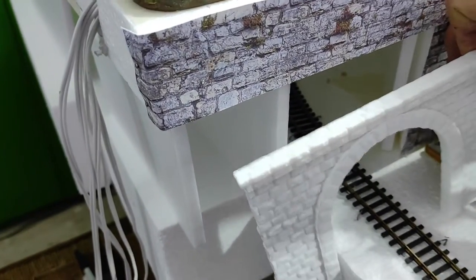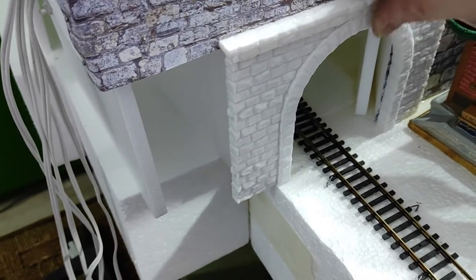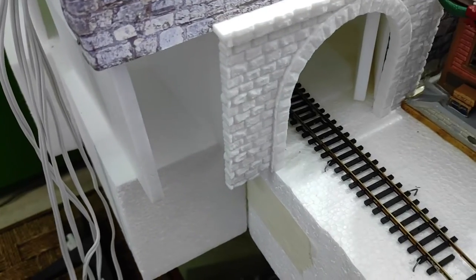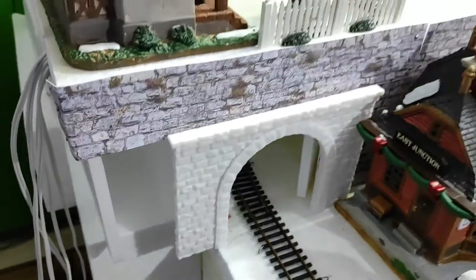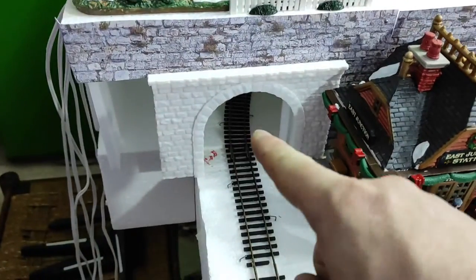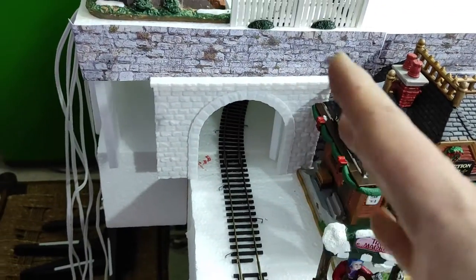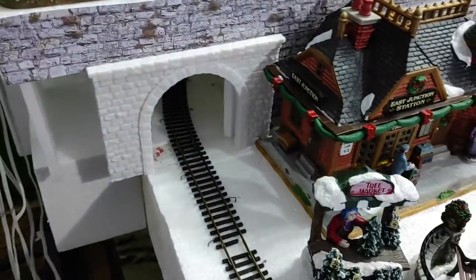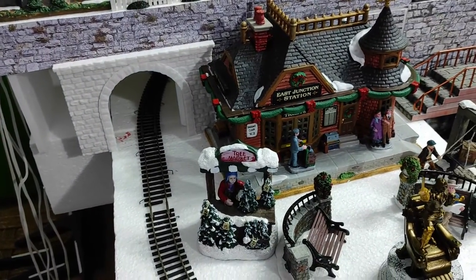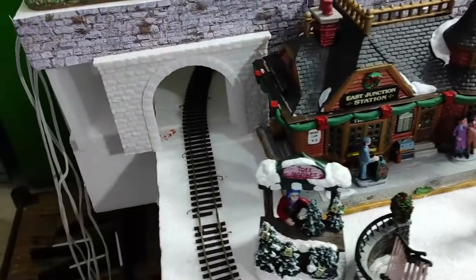Obviously, I will need to push a little bit this. Okay, like that, but it is more realistic. Obviously, I need to paint inside, because I can't afford having a white inside a gallery tunnel. So, a 3D printer is very useful, guys.